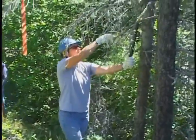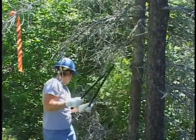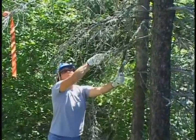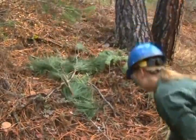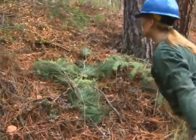Open up the corridor where the trail will go. Prune back limbs and bushes, but don't overdo it. Place the cut vegetation on the uphill side of the trail. Later on, we'll use them to disguise construction.